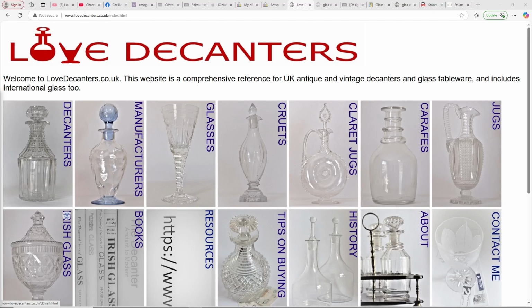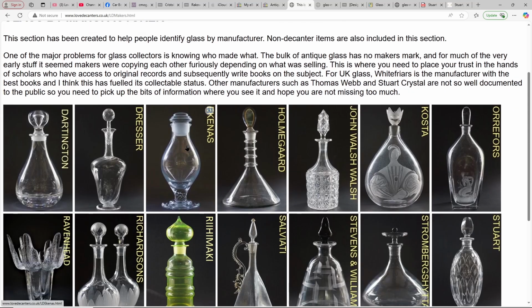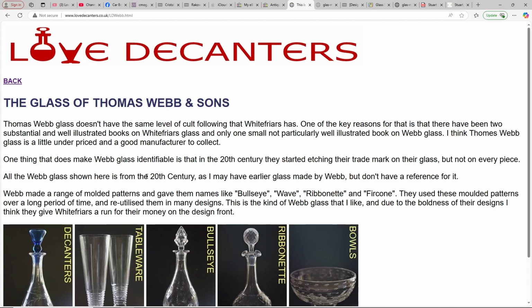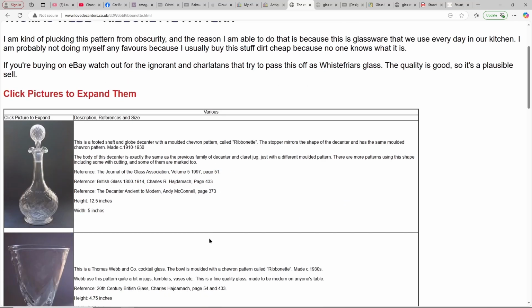So I'm going to cheat. I'm going to use my own website as the reference for this one. Yep, lovedecanters.co.uk. Go into manufacturers, which is probably the tab I use the most. Go down to Thomas Webb, and it just so happens that we have a section just for Ribbonette. I'm going to create more sections in here. I think actually in the new version I might already have. But anyway, this is Ribbonette.